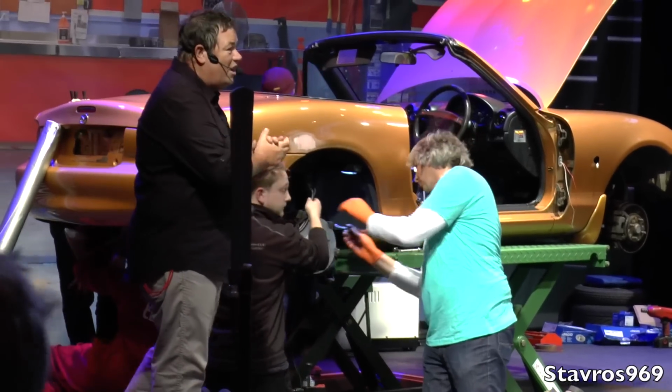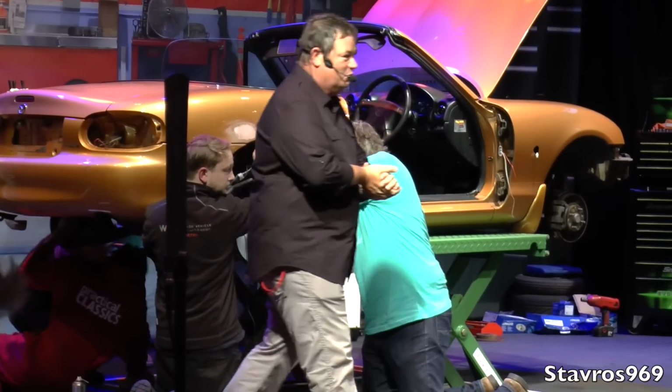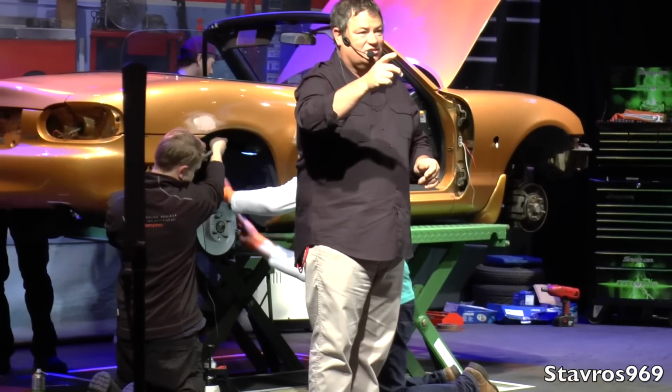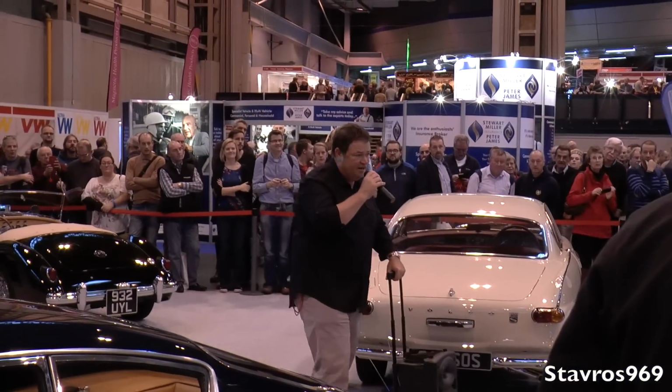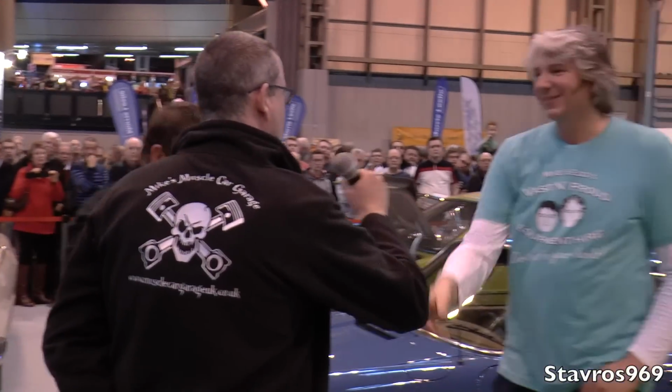Right, me and Ed, we are going to be moving off to the other side of this hall in just a moment. We're going to try and get through the crowds because we're heading over to Star Cars, which is under that Chevron, at the back of the auditorium. And lastly, I'm going to give this microphone, Ed, to Mark, which leads me on to this.